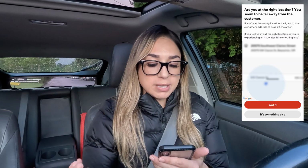Well, DoorDash is saying when I pulled up to the house, it says, "Are you at the right location? You seem to be far away from the customer." And I'm like, I am here. This is the right address. I've never had this happen. Have you guys ever had this happen and you're at the exact address? It says, if you're at the wrong location, navigate to the customer's address to drop off the order. If you feel you're at the right location or you're experiencing an issue, tap it's something else, which I did. And they give a bunch of different options as well as able to chat with support. I just tapped navigation issues or something of that sort, and it finally went through and let me proceed on.